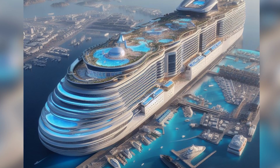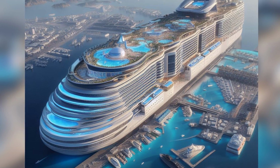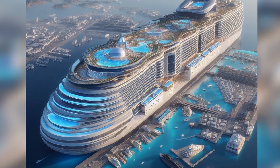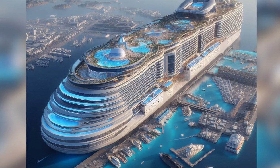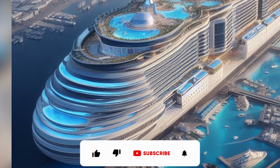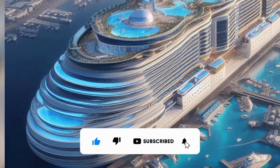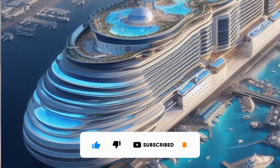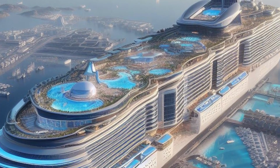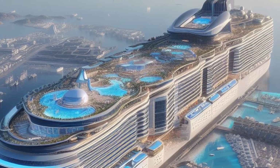Next is arguably the most impressive image the AI tool generated. This massive cruise ship not only dwarfs the surrounding dock, but it also looks like nothing else that I've ever seen. The bow of the ship doesn't come to a point here, but instead, it features a round nose with wraparound decks. The main pool deck looks spectacular, with multiple pools that have natural edges to them that flow with the contours of the ship.